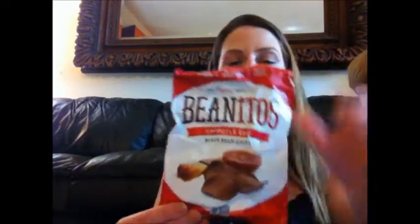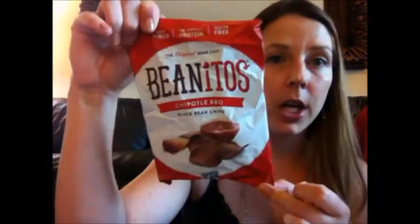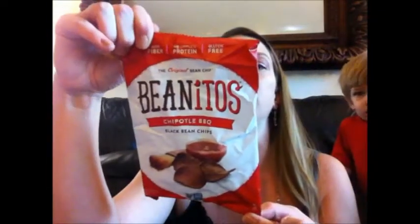Okay, so I'm opening up the handkerchief, and there is a package of... He's going for the gummy bears. There are gummy bears in there. They're Benitos, which I have tried before in the other boxes that I've gotten. This is the Chipotle barbecue one. They're very good. Benitos are very good for you.